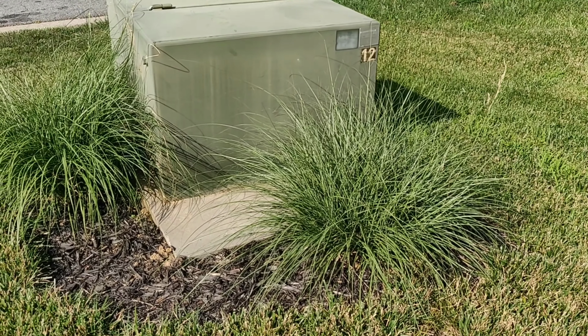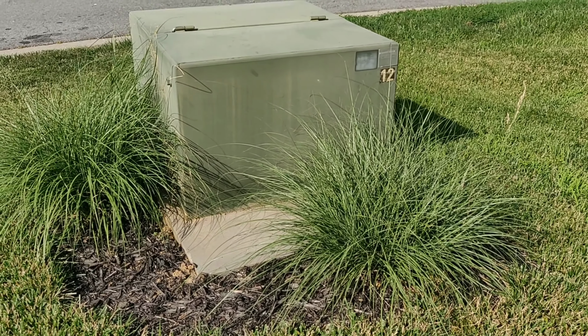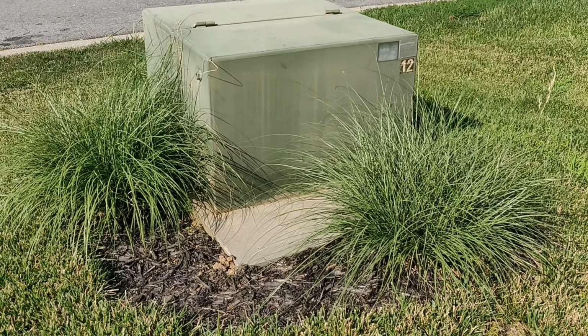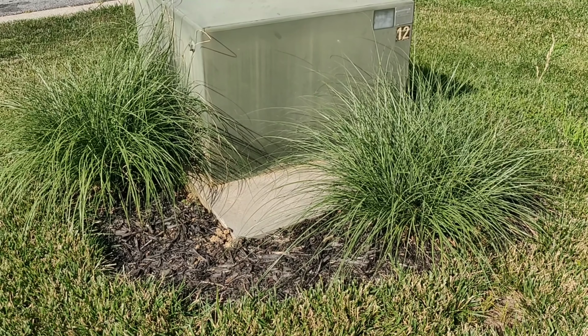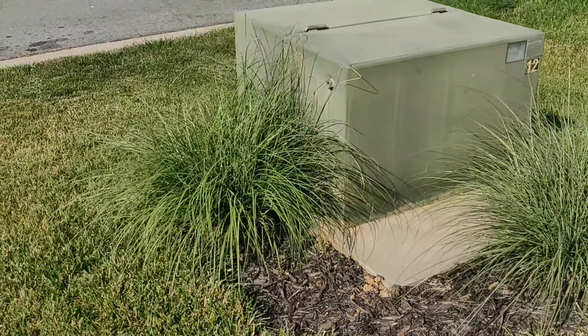So here I have my fountain grass that I planted last fall, hoping for it to grow up and disguise this box here. I don't even know what this box is for, but they're coming in nicely. And I think what I'm going to do in this bare spot here is move my star lilies in the fall and plant them so that next year I'll have flowers in between the fountain grass as well.